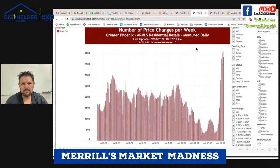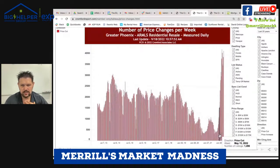This is a graph of how many listings in our MLS are adjusting their price or doing price reductions. And obviously it goes way back to 2013. Each bar is a new week. And again, almost nothing was having price reductions in January and February. March started to see a few more. And then right around April, mid-April and early May, we started to see a lot.